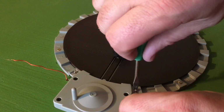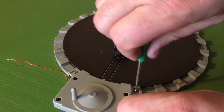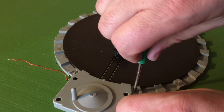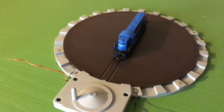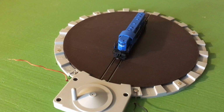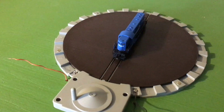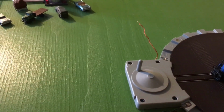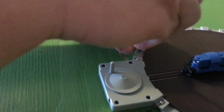Yeah, whenever I lay track, I make sure I have an engine, one that's not too finicky, but one that's not too perfect either. So if there's any track problems, I can check it with my engine right away. And then the other side, camera so you can see better. To the other side, do the same thing, make a loop. And then put my screw in the loop and then tighten it up.